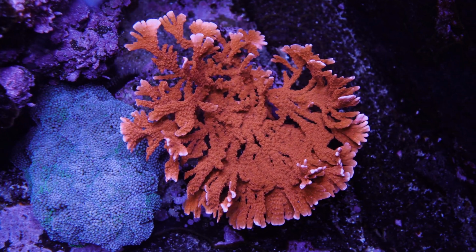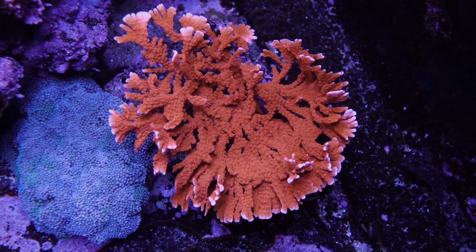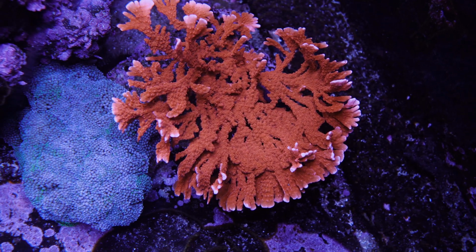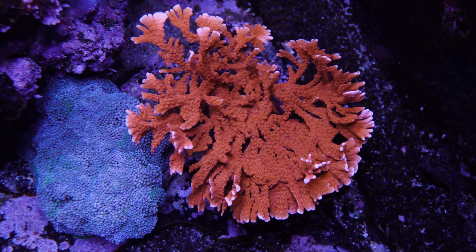ACI Manila Spy. This coral was not collected by Jake Adams, but I believe he brought it in to the United States. I think that's the story. It's a really cool acropore. Grows really fast, and it's super bright orange.